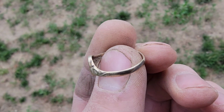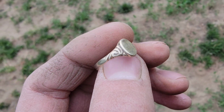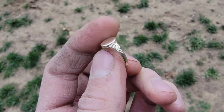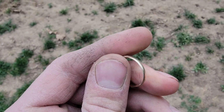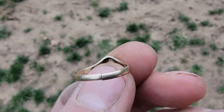I'm gonna clean this up. If it is a gold ring, it's a very early one and probably was not lost anytime recently, but I'm gonna clean this up and I'll loop you back in. Oh, this is it all cleaned up. That shines beautifully. Based on the dull color, I'm gonna have to guess 10 carats. The reason I don't know, well, that's not marked. The only stamp inside is that, which could be a scratch.